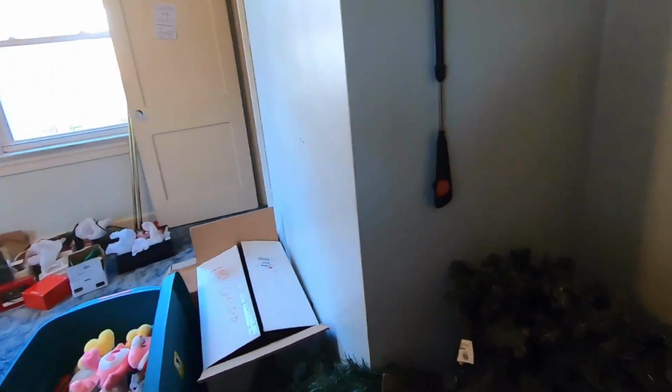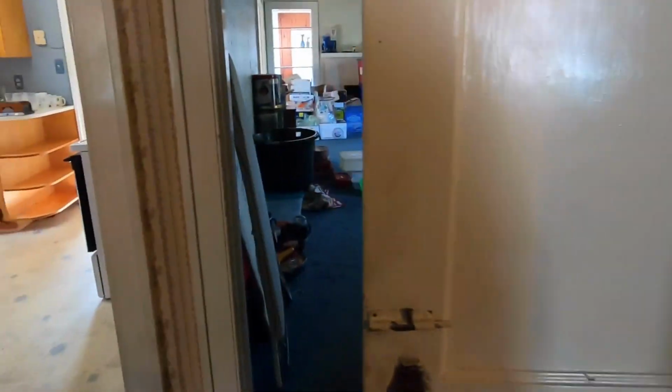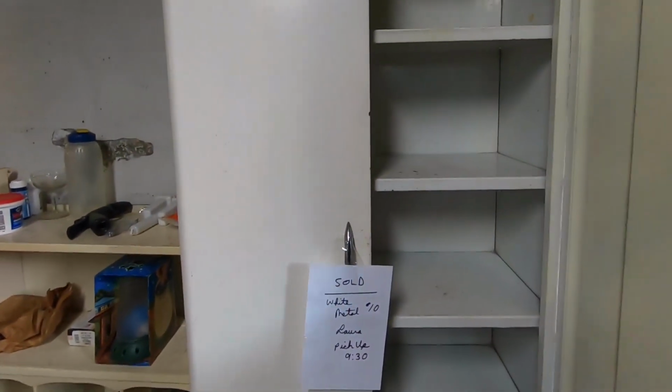Where's the top today? I have no idea. There it is. All right. So downstairs too? Yep. Okay. I think it's in the other room. What's that? I think it's in the other room. Okay, thank you. So, doggone it. I like that.